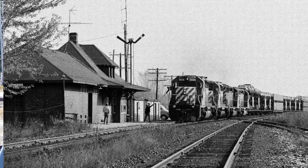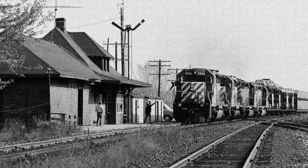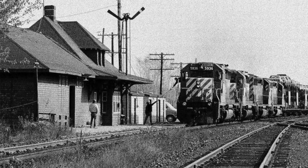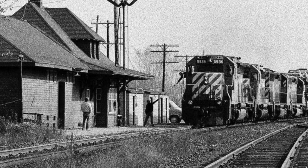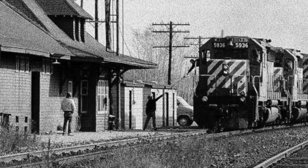The operator in the tower controlled everything that was on the main line and also coming off of the main, going into the yard running tracks, or the opposite, out of the yard running tracks and coming out maybe a freight train heading eastbound on the number two main track. So that was all controlled right here.